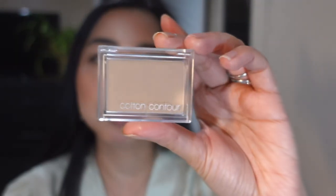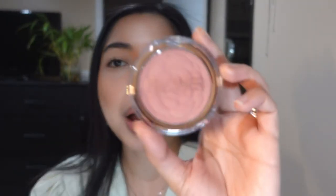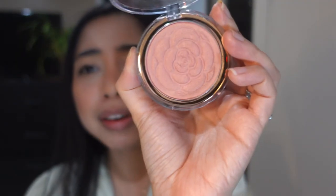I also got a new bronzer and blush. First is a bronzer that I purchased from YesStyle, and this is the cotton contour from Misha. Next is this powder blush from Flower Beauty. It's so pretty, mga VEYGA. Oh my gosh, meron siyang pag-glitter-glitter. Tayo na talaga ang aking salamin.